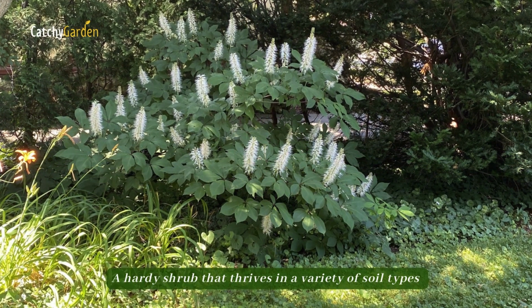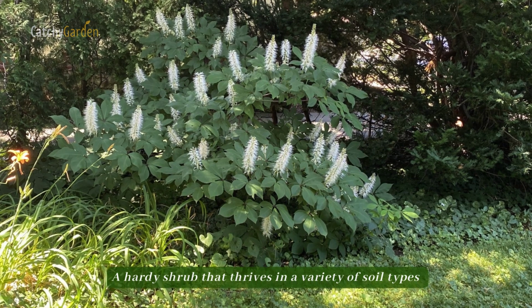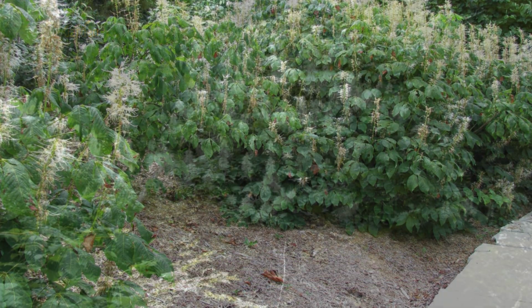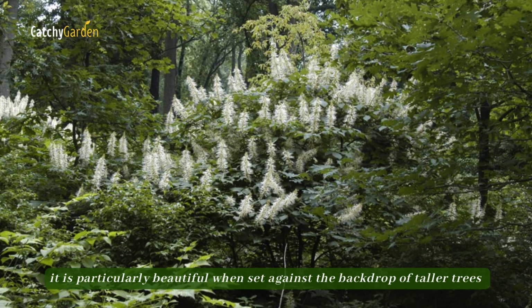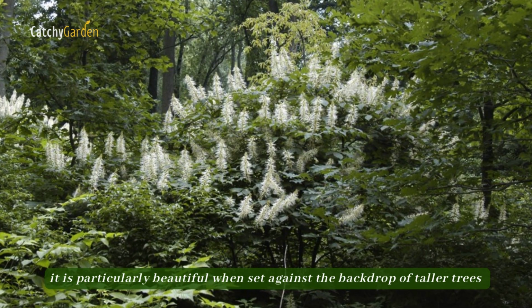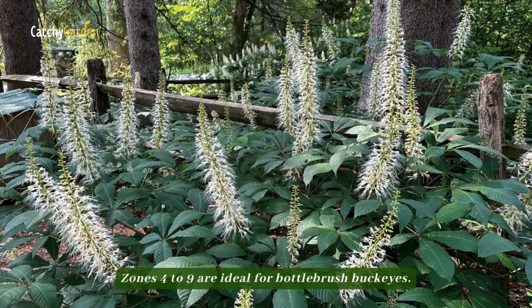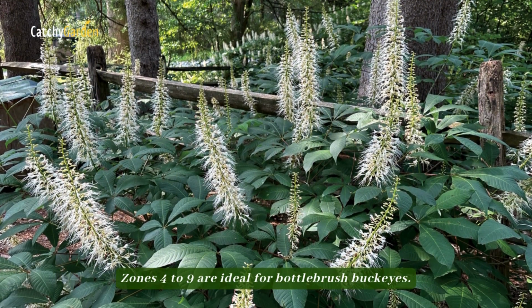A hardy shrub that thrives in a variety of soil types and only needs a little more water during dry spells. It is particularly beautiful when set against the backdrop of taller trees that cast their shadow. Zones 4 to 9 are ideal for bottlebrush buckeyes.